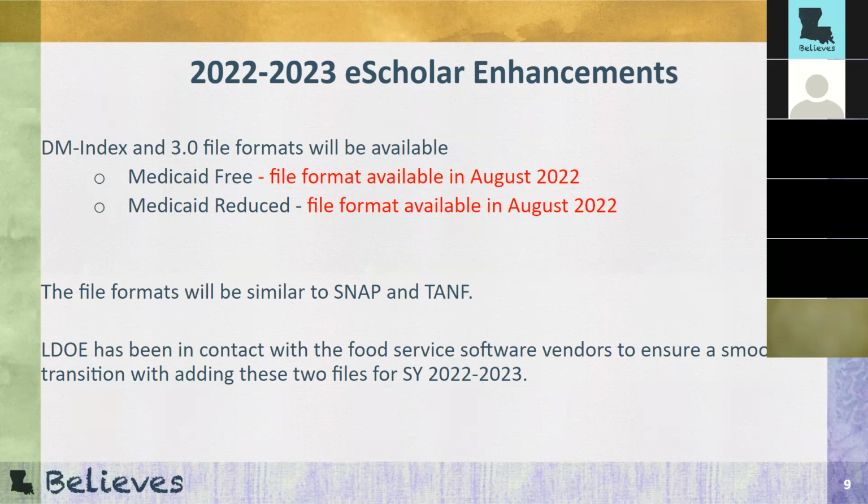The file format is anticipated to be available in August of 2022, which is right around the corner. We do anticipate the file formats will be similar to SNAP and TANF. We have also been in contact with the food service software vendors to ensure that there's a smooth transition and that they will be able to accept these two files into the food service software for school year 22-23.